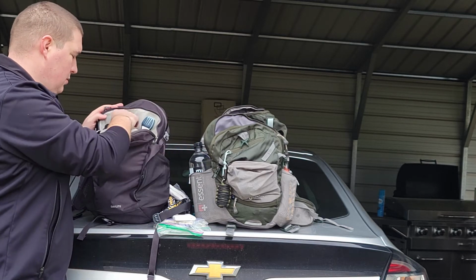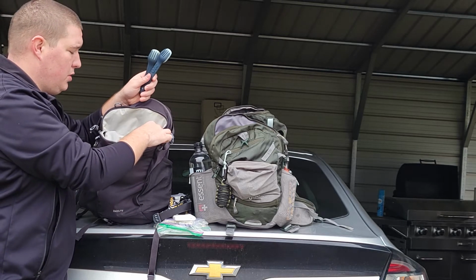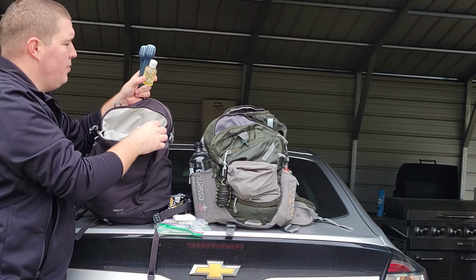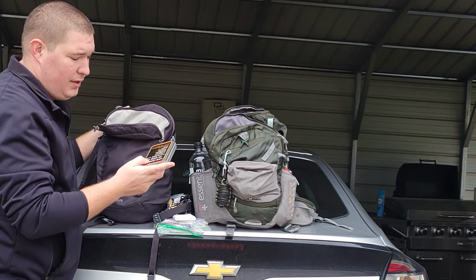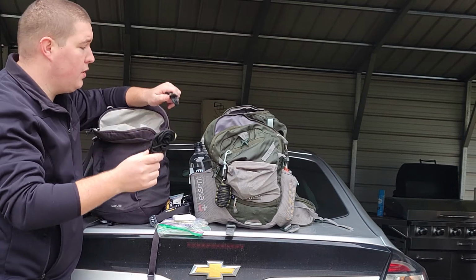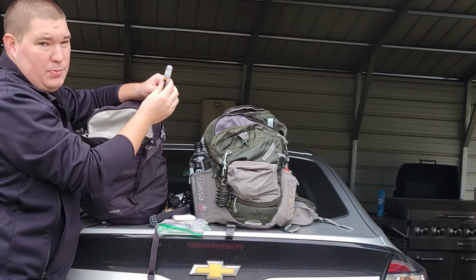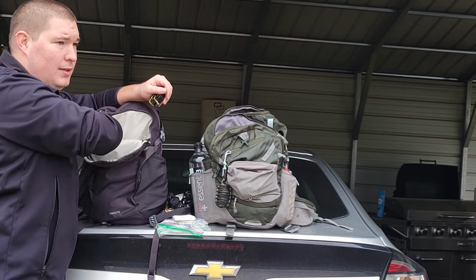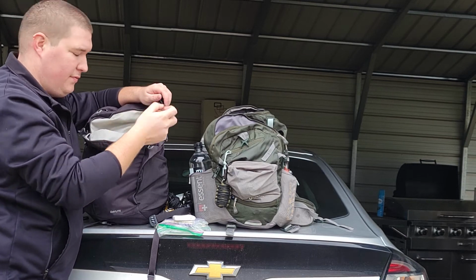TP, rope, 2 UCO switches, a little bit of Germex that probably should get thrown away, and another fire kit. Little makeshift fire kit. More string and some charging cables, as well as compass, bug spray. I won't need it, it'll leave in this bag, and some Leuco tape. Good stuff.